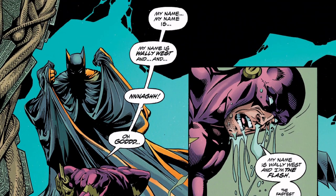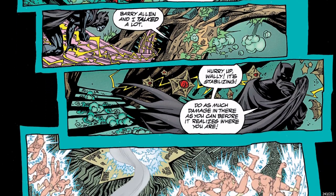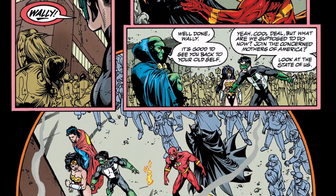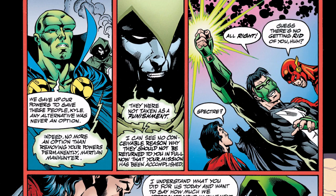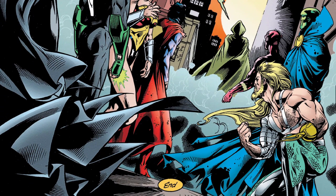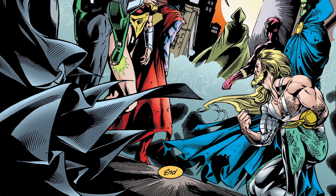Love this Batman here, very Kelley Jones like. And Wally recovers, and off they go. He's going to defeat Starro, and they save the world. It's just Batman's so cool. They all save the day, and that's about it. So this is the main story, and we all know what eventually they'll become.